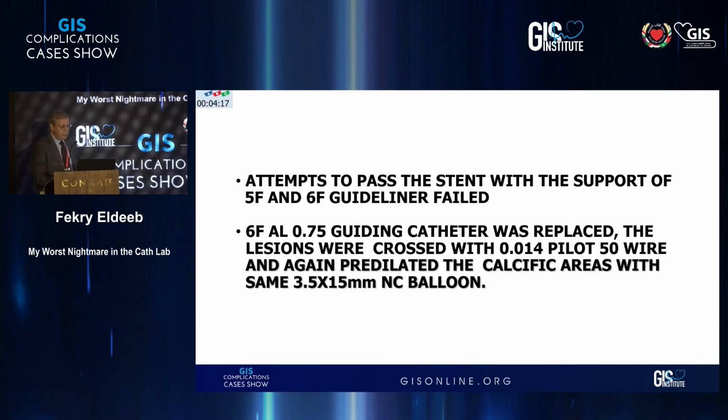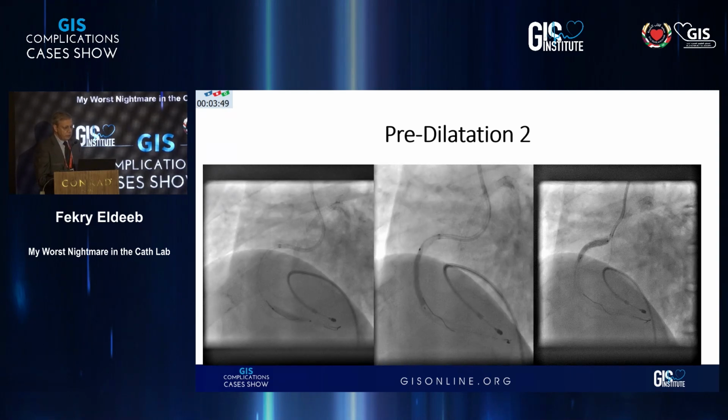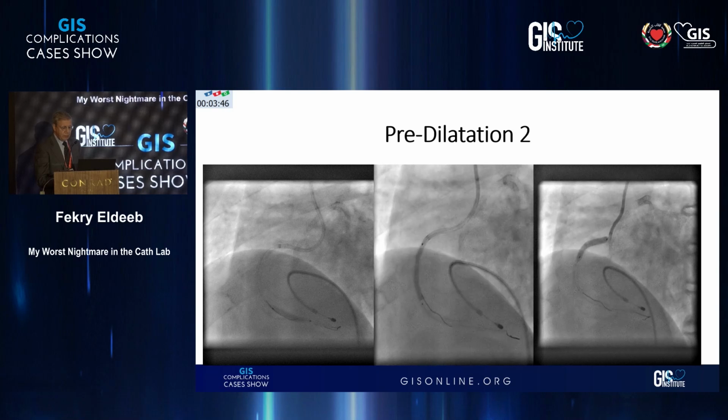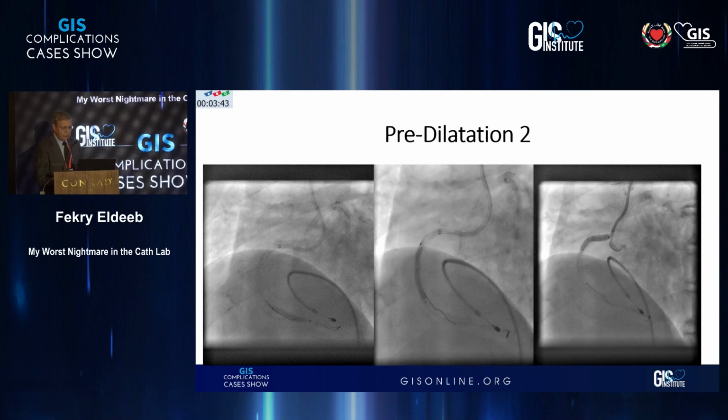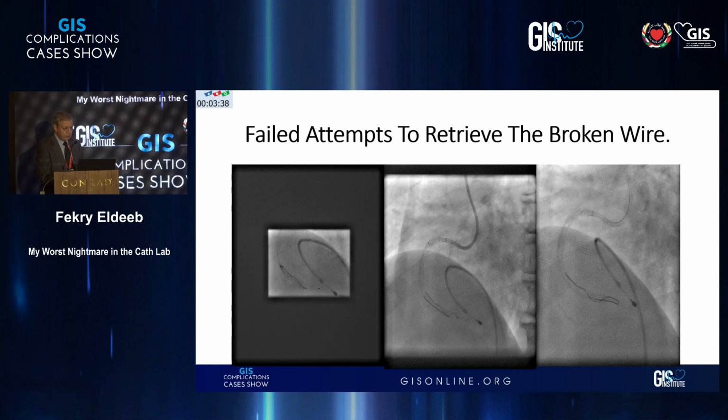I tried to pass the stent at this stage, with the support of a GuideLiner, but it was impossible because of the poor guiding catheter. So at this moment, and only at this moment, I decided to change the guiding catheter from Judkins Right to Amplatz Left. And that was a very important step. This time I used a bigger balloon, 3.5, and I dilated. I can see that the balloon is well opened in all the lesions here.